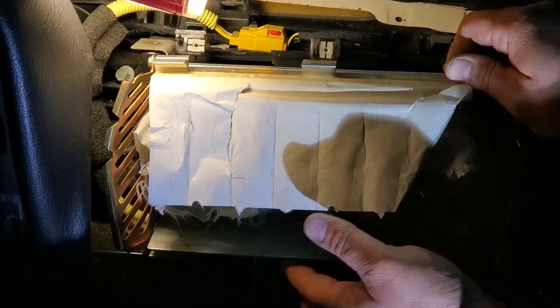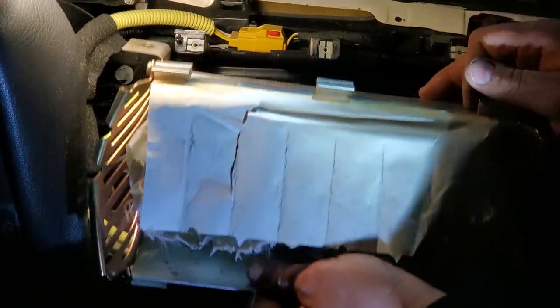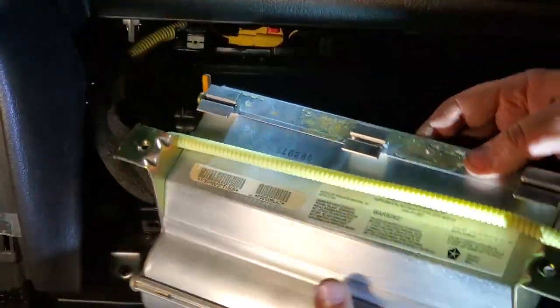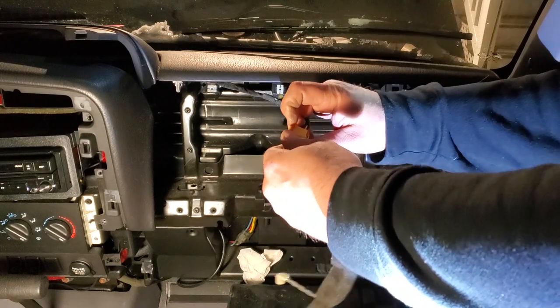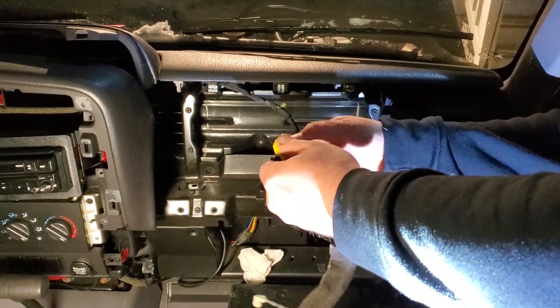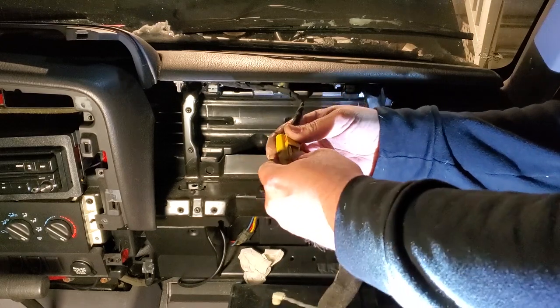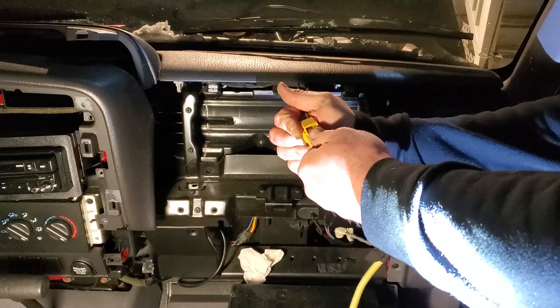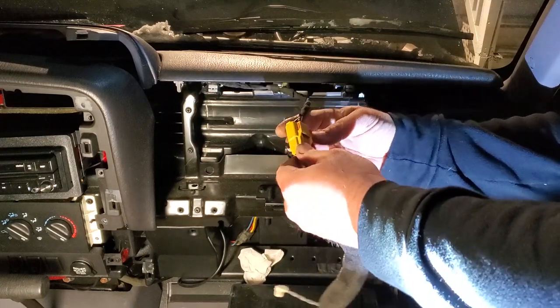All right, come on out, blown airbag. You have done your job. Thank you. All right, different year XJs have different year airbag plugs, and this Jeep is no exception. I think it's a 2000 airbag, and this is a '97 XJ.